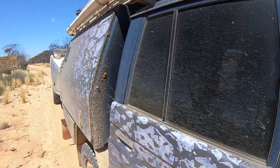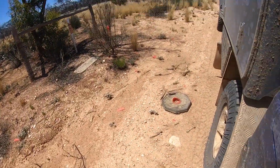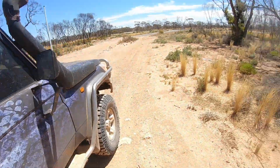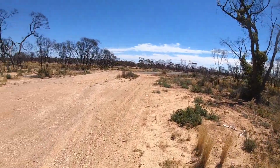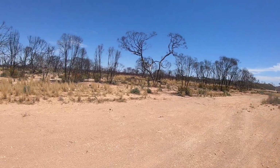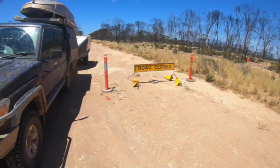Left at 7:50 this morning. Twenty past 10. 2.5 hours, 130 kilometres. And look, the road's closed.